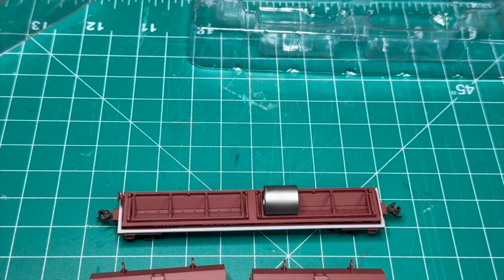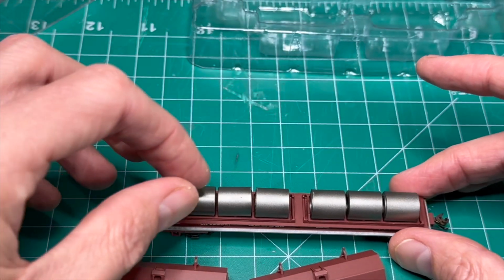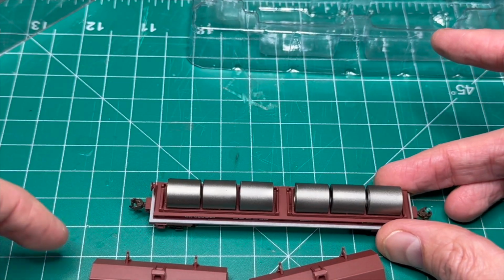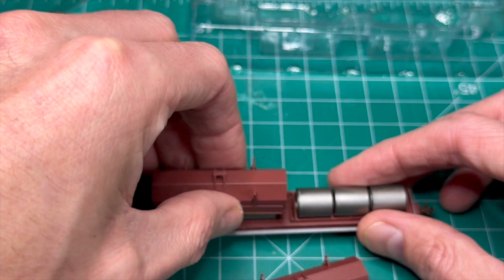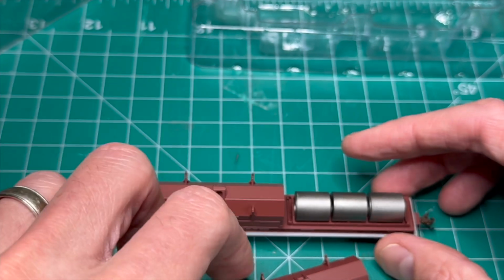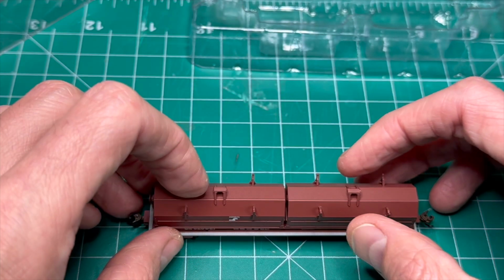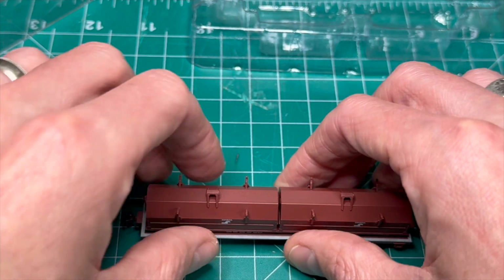And these coils actually fit in in a pretty straightforward way. Okay, so those all sit in pretty nice and easily. And then the hoods fit on top. And now that I've actually got those taken off, they sit and come off in a pretty straightforward way. So that seems good.